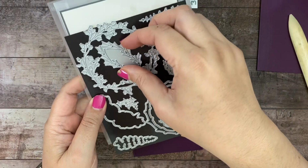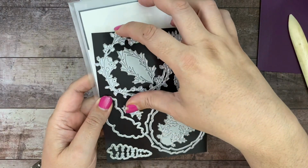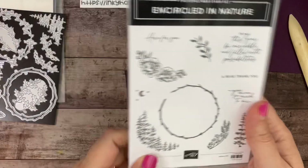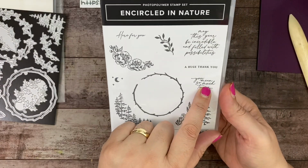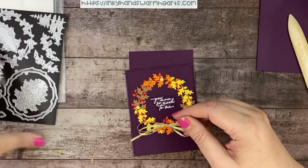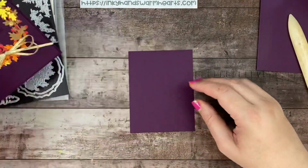And then the sentiment that I used is from our stamp set, and it says, "You mean so much to me." I love that sentiment. I think it's beautiful. And it's always nice to tell our loved ones how much we care about them.